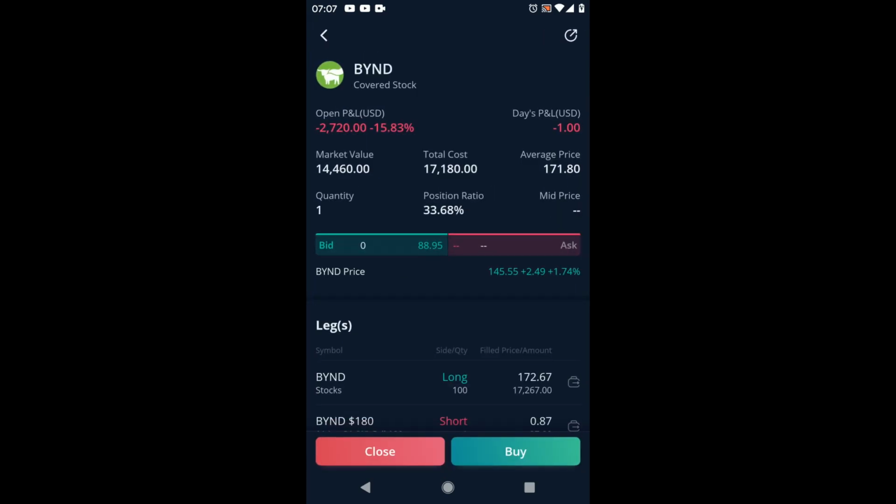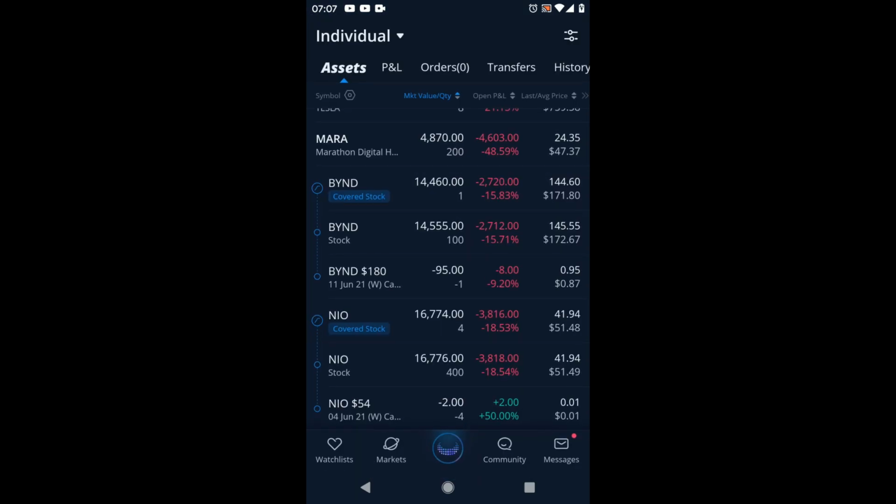We're trying to recover that money every week right now. Since Beyond Meat is trading at around $145, we're able to sell way above our cost basis and collect quite a bit of premium. You'll see that we do have a covered call on Beyond Meat with a strike price of $180, which is way above our cost basis. If our shares were to get taken away, we would make about $700 or $800.